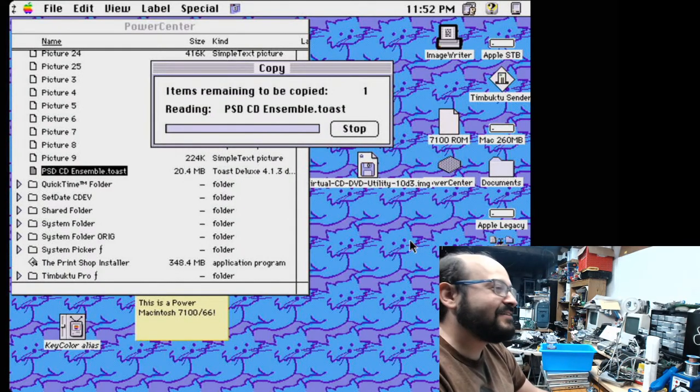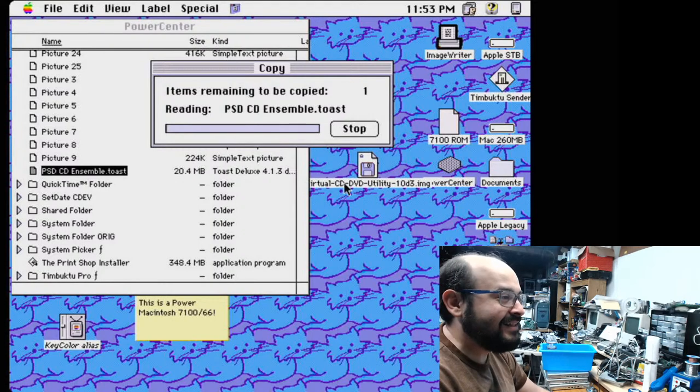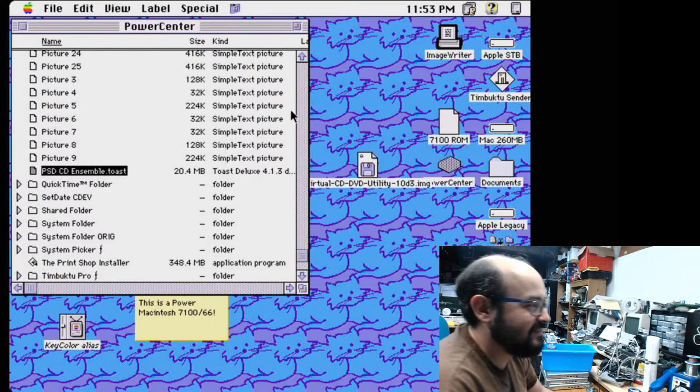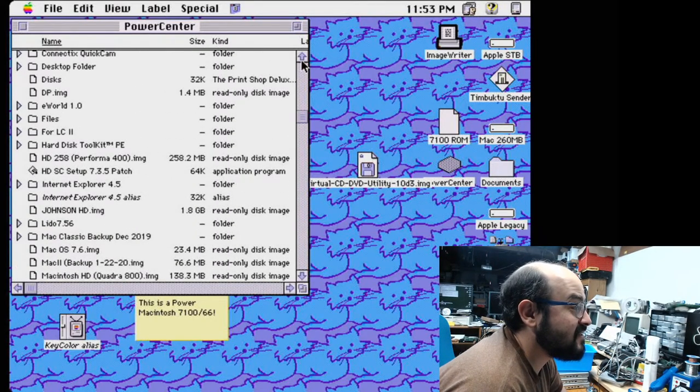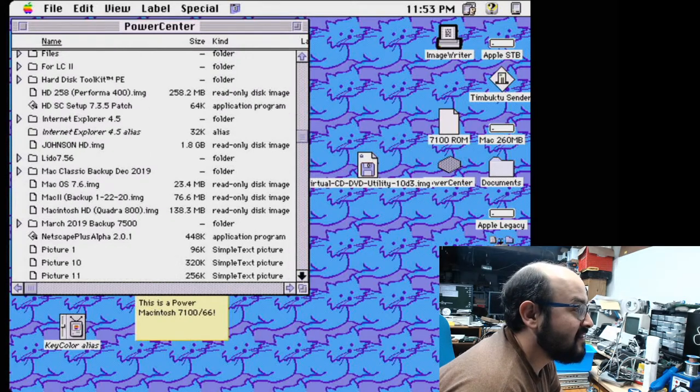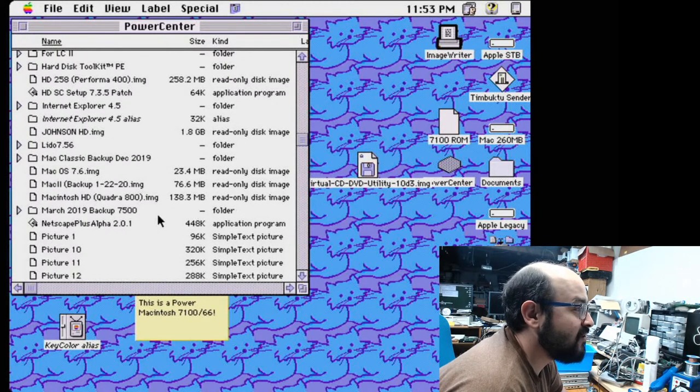Oh, turn this thing around. Yeah, I'm not waiting that long. We're stopping this. Yeah, my father had a 2CX and got an ImageWriter as the first family printer.